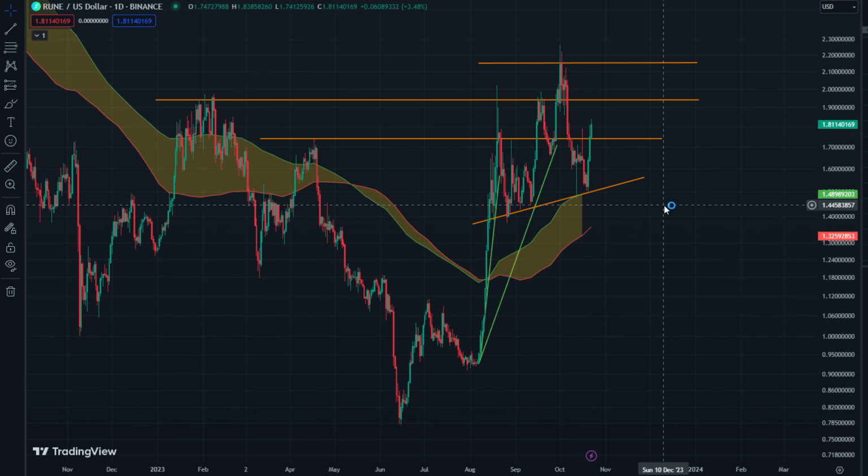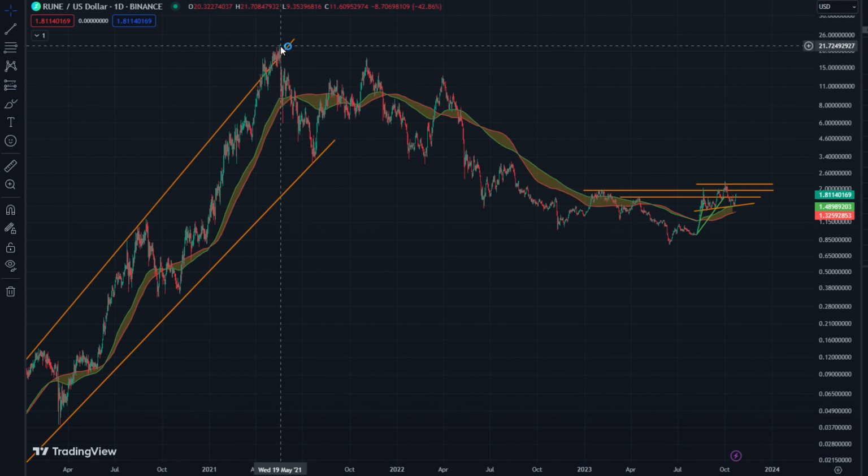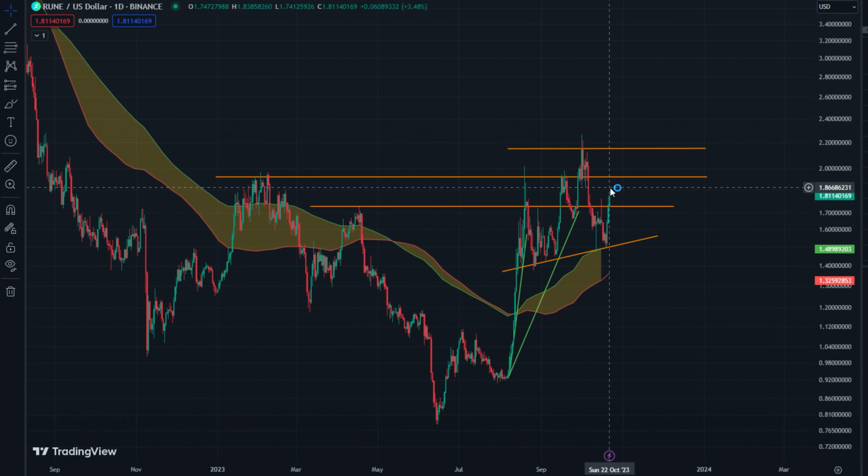Again, there are altcoins that often do well during the bear run, and Rune could well be one of them. Even though its high was $22, it is currently below $2, so it's not really doing great in terms of macro price performance. But last few months, again, very strong. Very impressed with Rune. It's done very well.